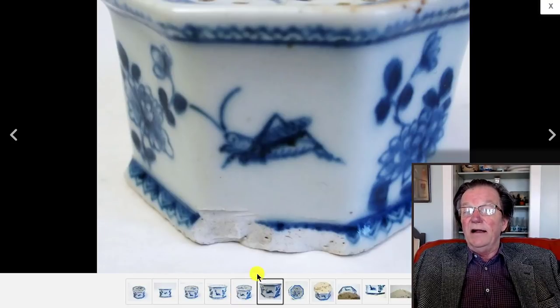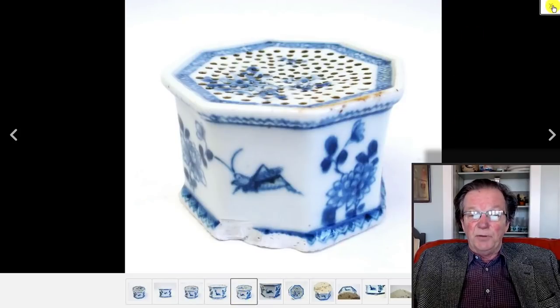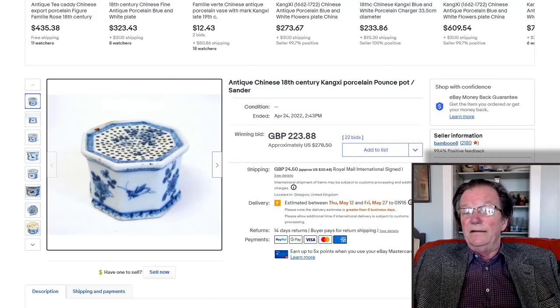And regardless, it still did pretty well. It brought $278 with the damage. In perfect shape, these are pretty rare, and they can bring $1,000 to $1,500 because it's a rare form.